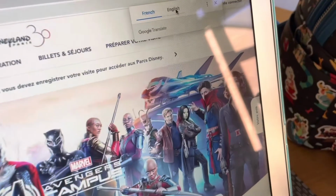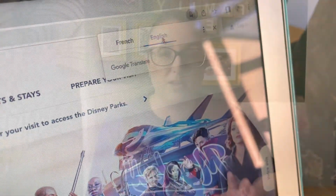But bear in mind, anytime you move on or click something or move to a next step, you always have to change it to English. It doesn't necessarily stay on English all the time. And when it comes to filling out forms, which I'll get to later, that is only in French. It won't translate to English. But anyway, once you've got Google Translate and you're on the website, scroll down.